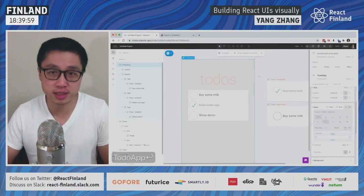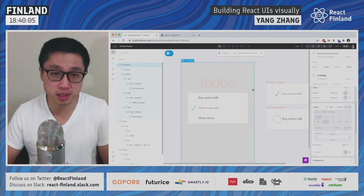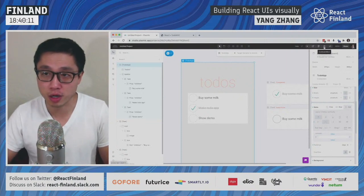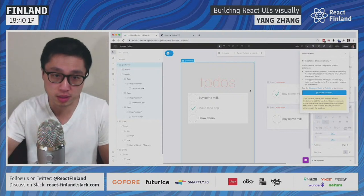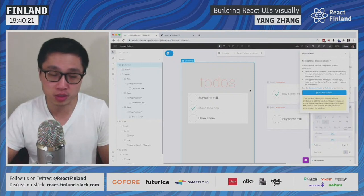So now my project has these two components, my to-do app component and my task component. From here, this part is the interesting part, which is how do we work with it from the code? One way to get started is through our CodeSandbox integration. You can click this button and spin up a sandbox, and you have this asset running as a standalone web app that you can directly start mucking with the code for.